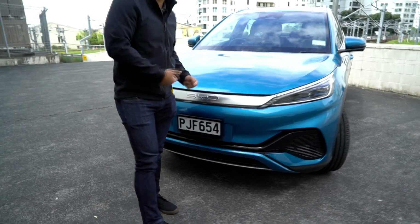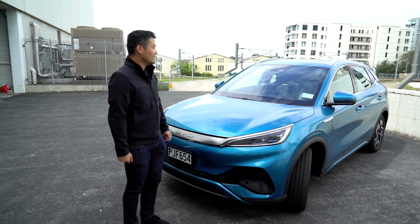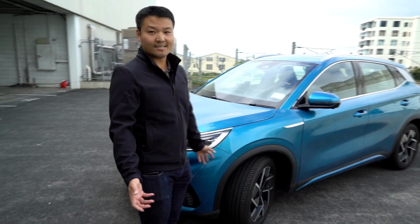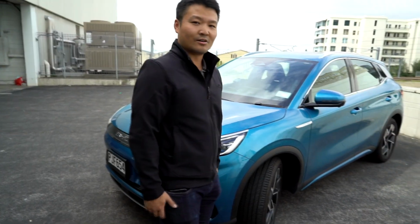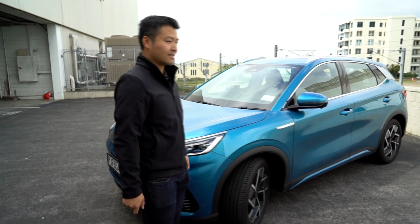I specifically requested the blue color for the review because I felt like it would definitely look a lot better in this blue. So yeah, it's actually not an offensive car at all for an electric Chinese car. It's definitely something that you would be able to see people driving around in. In fact, we've already seen a lot of people driving around in this car.